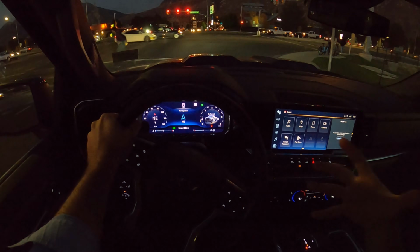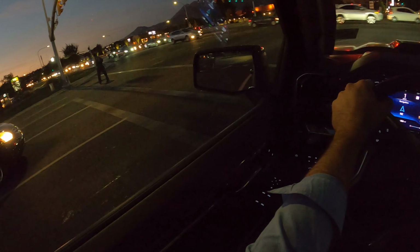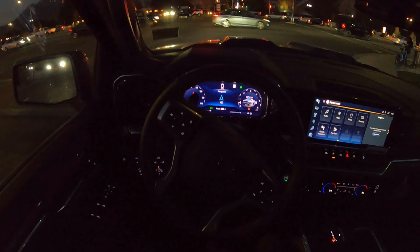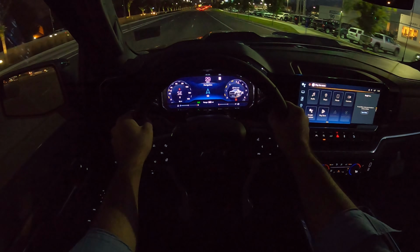And if you spend a little bit of extra money, get the 360 camera system, then you've got a cool front camera and everything that completely mitigates having that hood bulge. And rush hour traffic. I'll be back. Okay, so we're gonna get a little acceleration here with the Trail Boss. Woo!